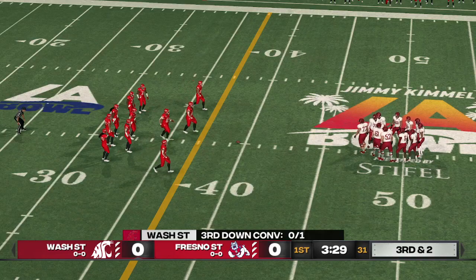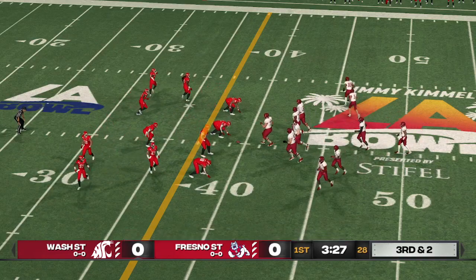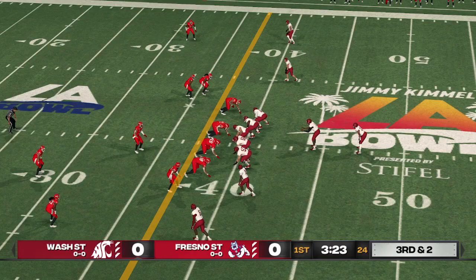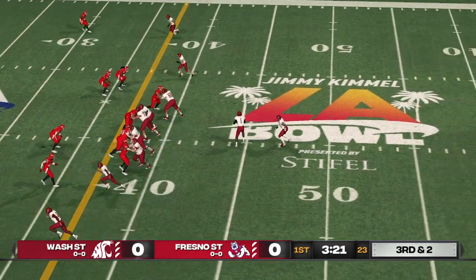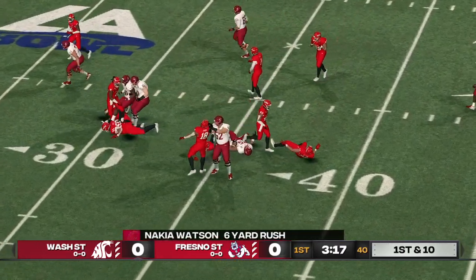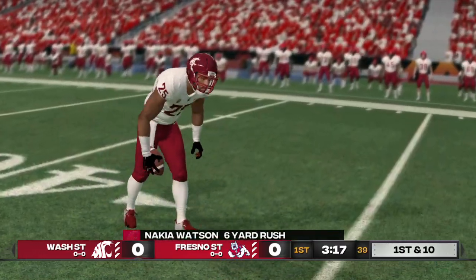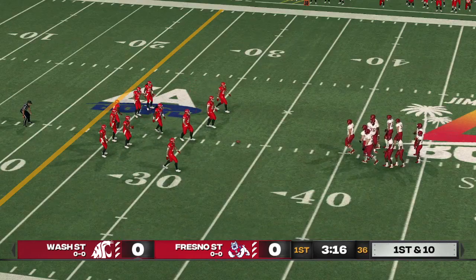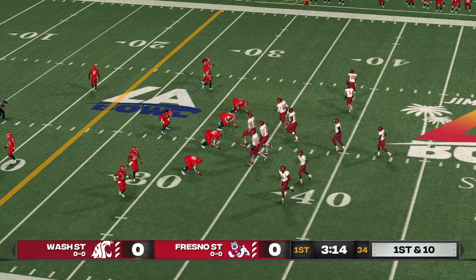So it's third down, and they've got about 2 yards to go. Up the middle for a nice gain. Decent gain there on the play by the running back, and that's enough for the first. Good running and a strong push to get into the second level of that defense.